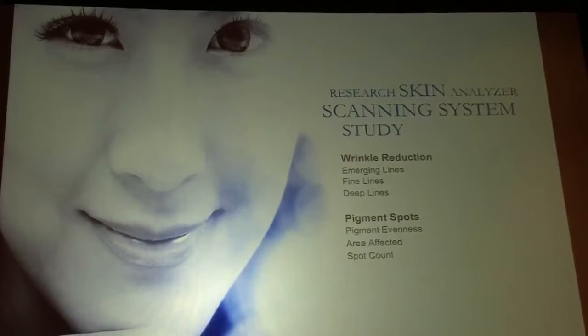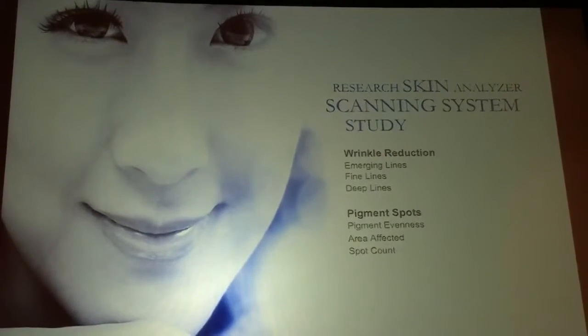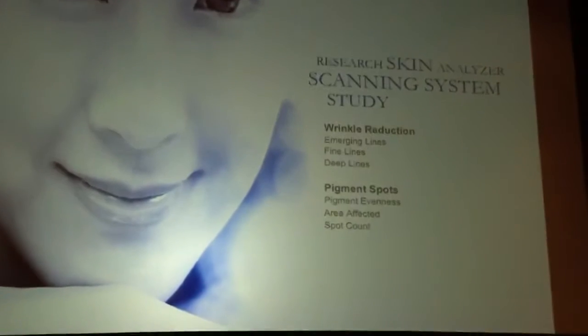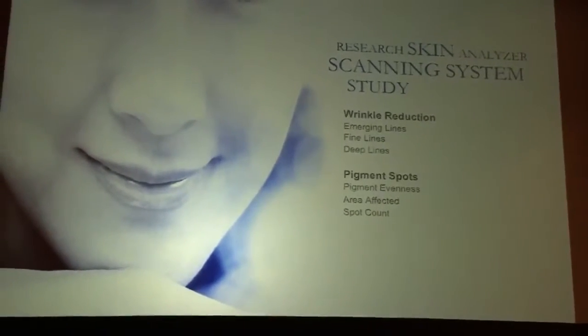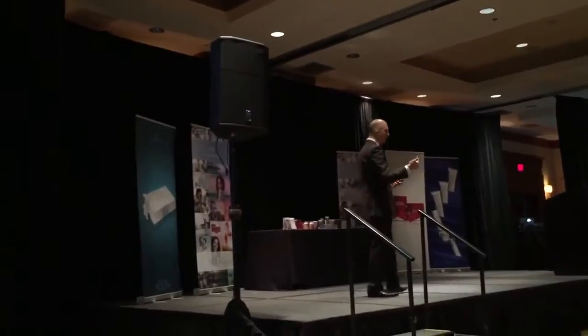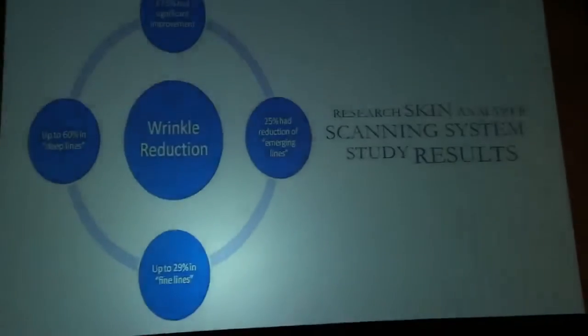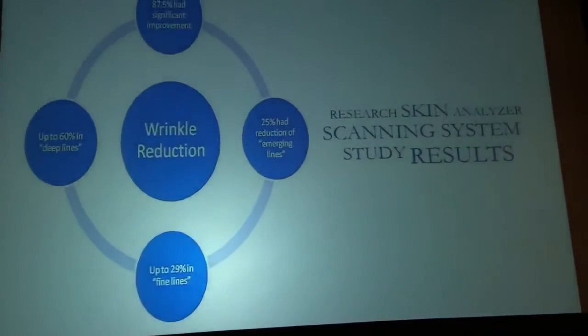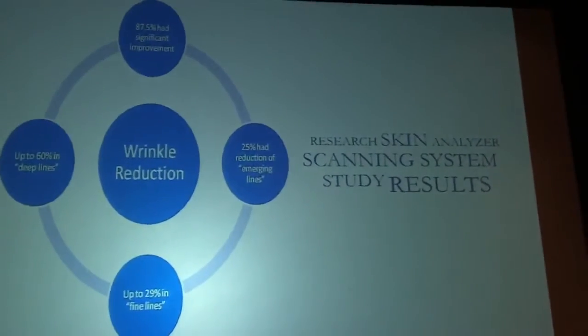And we can see that we get benefits, but we weren't concerned about what we thought. We were concerned about what other people thought. So we went to one of the most important labs that does all this testing for all the major companies, and we said, okay, test our product. Let us know how our product does. So they tested it for wrinkle reduction and for pigment spots. They had a whole system with cameras and infrared, and a whole computer system that looks at it.